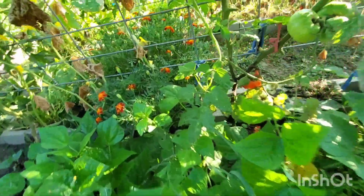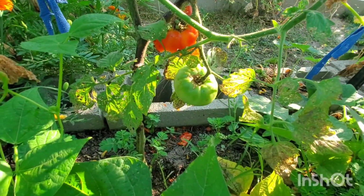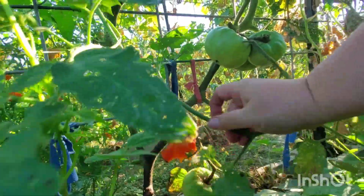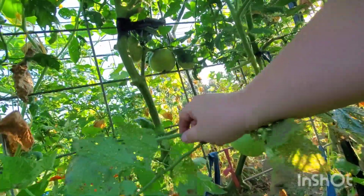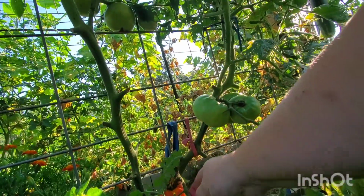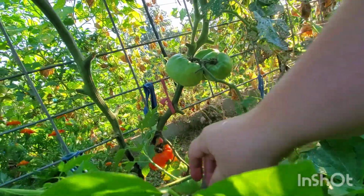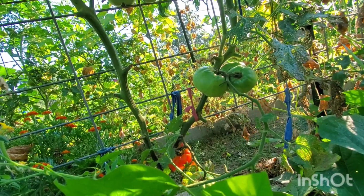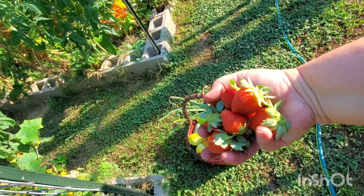Y'all, this is why I like to pick the tomatoes early. Look at that. Something sat here and just enjoyed that tomato. Could have been a bird or a mouse. Oh, look at all the bugs. That's why, even though I'd prefer to leave them on the vine most of the time, I go ahead and pick them.